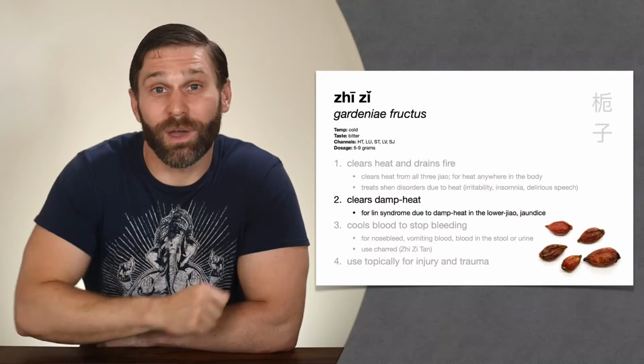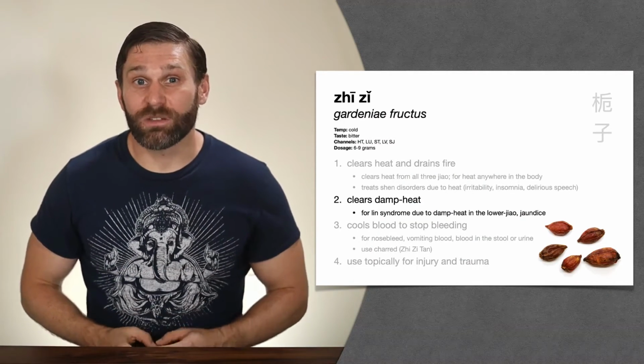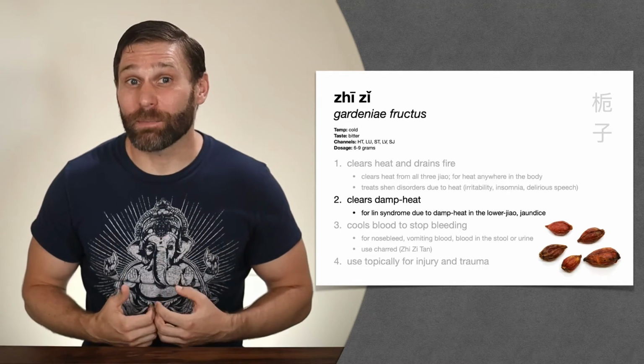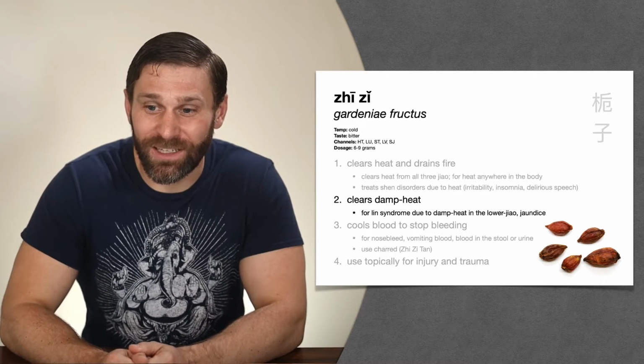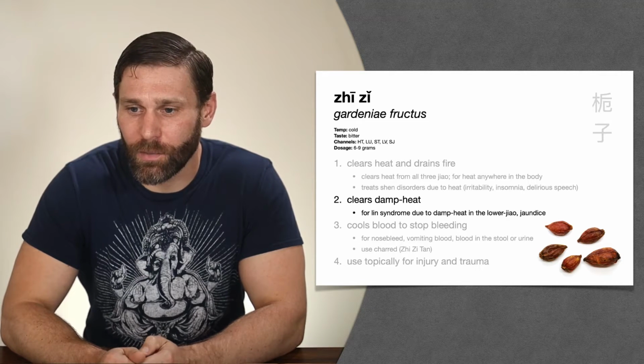That's Lin syndrome. And so in this situation, when we're talking about damp heat, what we're saying is there's a damp heat pathogen blocking the smooth flow of urine. It's that damp heat that's causing this Lin syndrome. So that's what we mean when we say Lin syndrome due to damp heat. That's something that Zhizi can treat, and we have that come up a couple times.